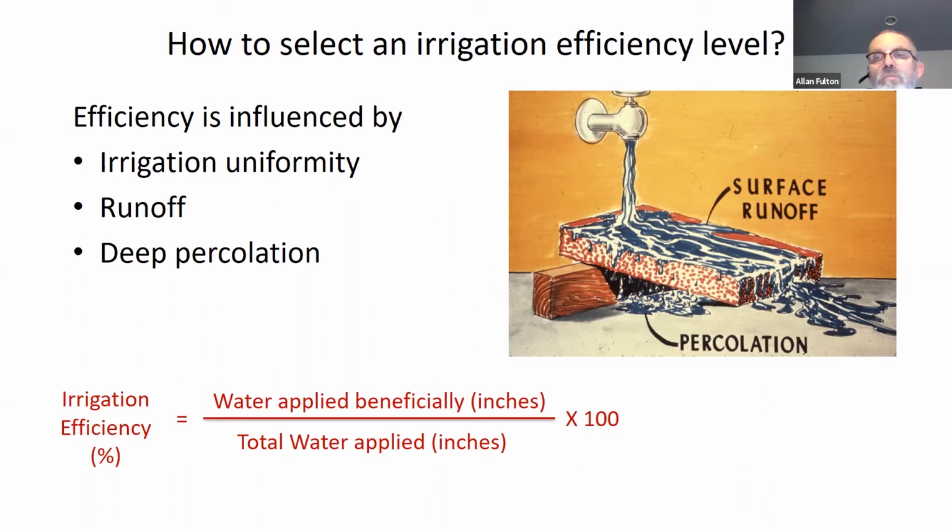So beneficial uses can be justified as irrigating to meet crop ET, crop needs, can be irrigation to manage salinity, can be irrigation to manage frost control. It can be irrigation to cool the orchard in the event of a very hot period, say at bloom time for some crops, like say in prunes. So there's a number of beneficial uses for our water.